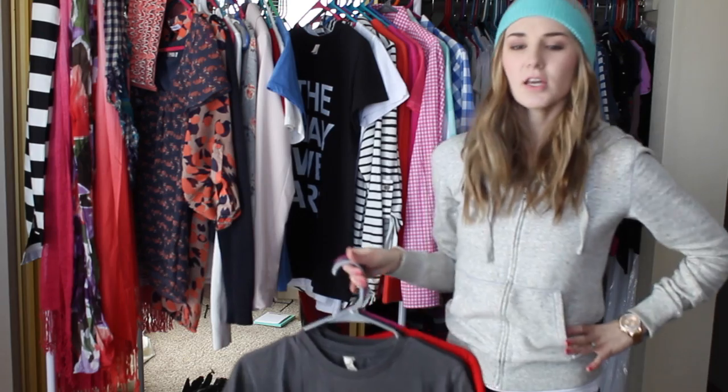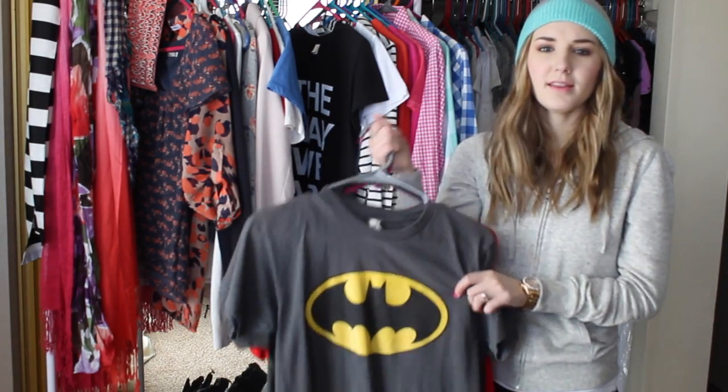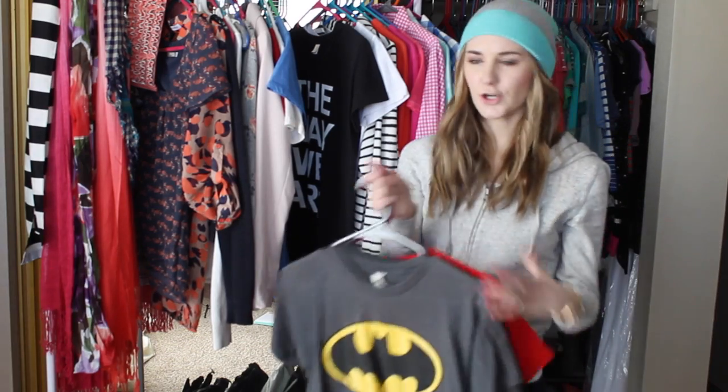They're fun to wear with heels and cute boyfriend jeans, with some fun earrings, with your hair in a messy bun, or with your hair straight. You could rock them with a skirt, with booties. They really are such a fun thing because they don't look too stuffy. So that's why I really like t-shirts.